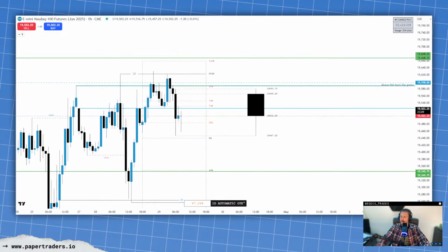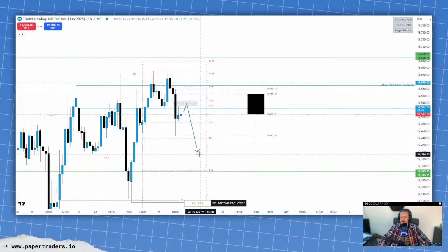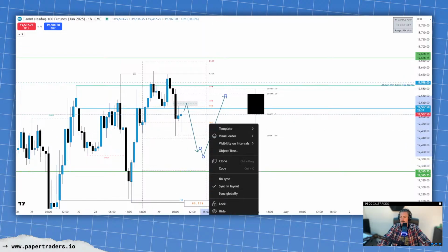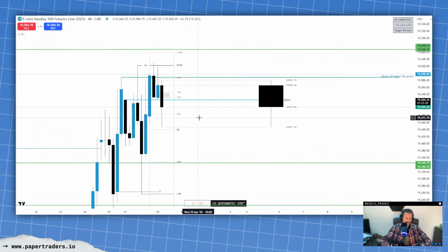Actually, hold up. We got this fair value gap right there. Almost like that, maybe something like this. And then we can bounce from here, given that's the OTE over here. And if that OTE wants to hold, then we can get going from there. How about that little plan? And then from here, if we really want to, something like that. Or outside day, right? I'm not gonna deny myself an outside day. I love an outside day.